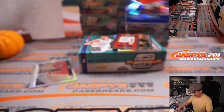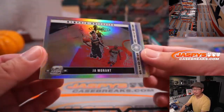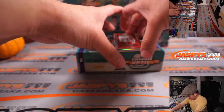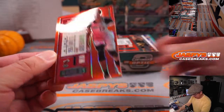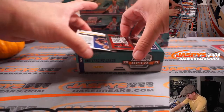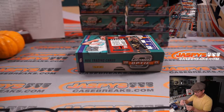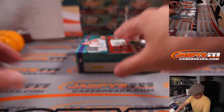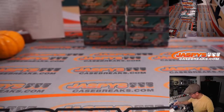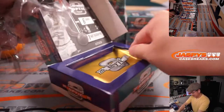There's Zion, Brandon Ingram, Team Tandems. And Sweet Shots, Ja Morant. That is a sweet shot. And Bam Adebayo, red, not numbered, by the way. And back here is Nico Mannion, rookie ticket autograph for the Warriors. Sean Maddock. Warriors, come out to play. All right, next.